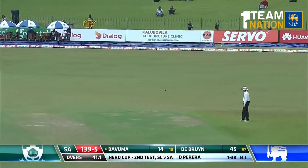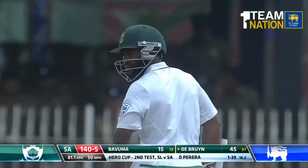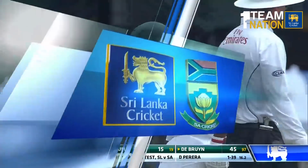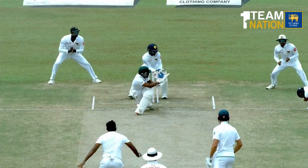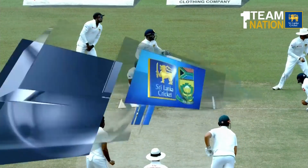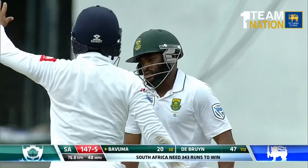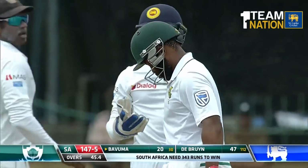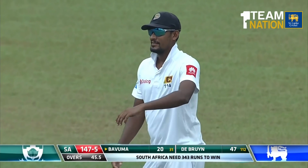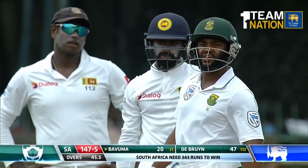There goes the sweep again. We saw Temba play the sweep shot to good effect yesterday, and it doesn't take long, just 2 deliveries. Are they asking? Oh, well, there wasn't all that great amount of conviction there. They're thinking about a review. Still thinking. Oh, they've taken it.